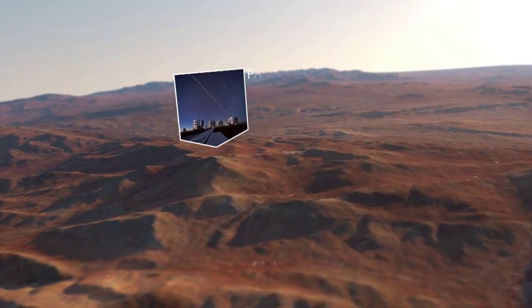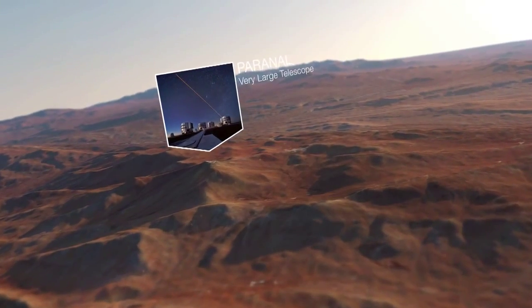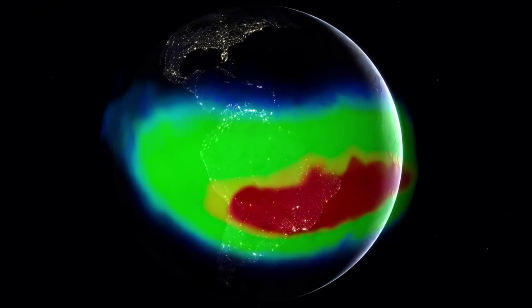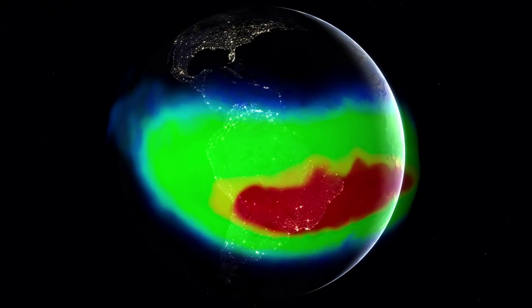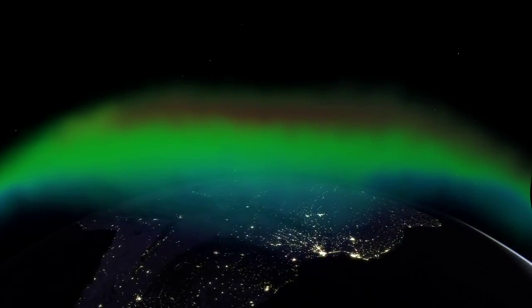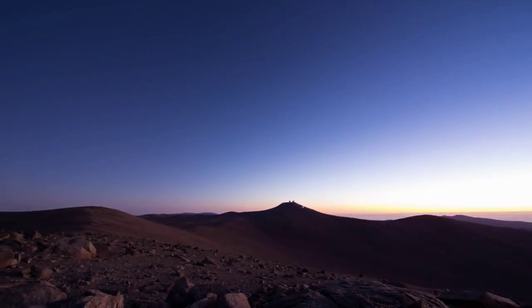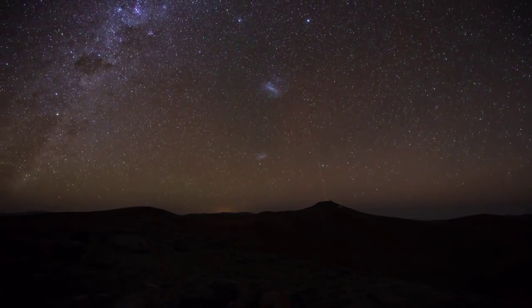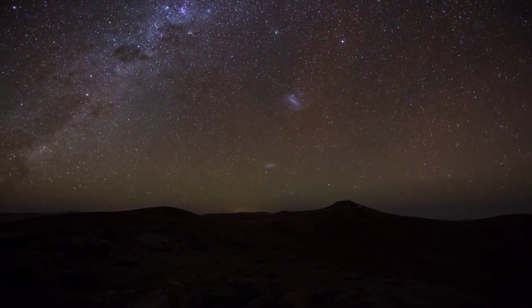And Cerro Paranal, home of the VLT, happens to be located below what is known as the South Atlantic Anomaly. Here, the Earth's protective magnetic field, which prevents particles from reaching the surface, is reduced, and more particles from the Sun hit the atmosphere. This can lead to brighter airglow.